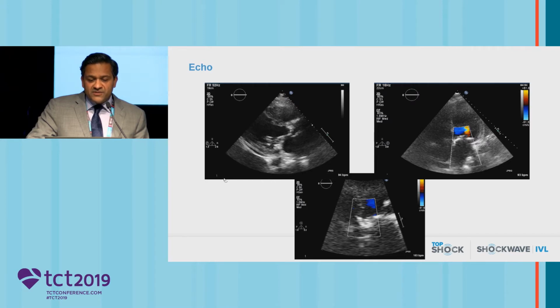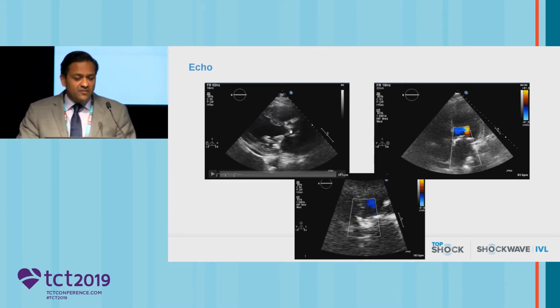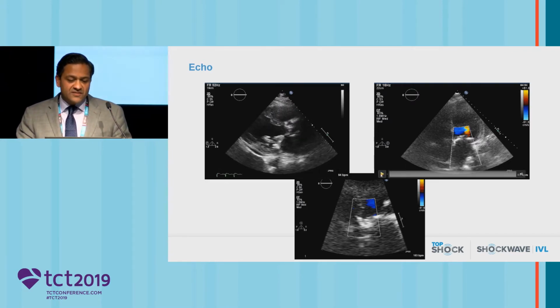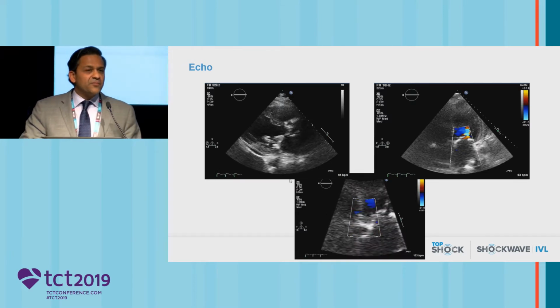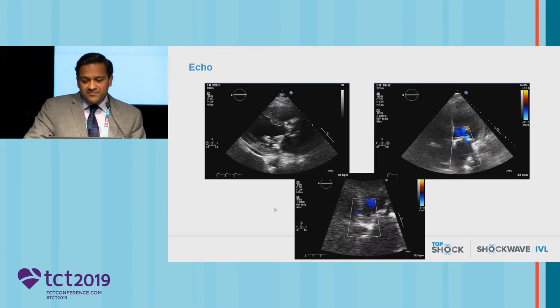So baseline echo images, if you look here, you can see obviously he's got a pretty significant aortic stenosis. The EF is reduced at around 25 to 30%. He's also got a significant degree of MR. Again, there's another image of the valve, and you can see everything is just like a pile of rocks in this guy.